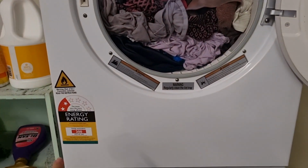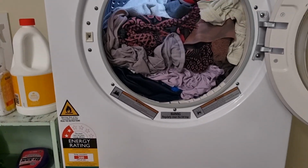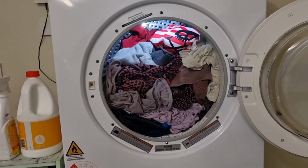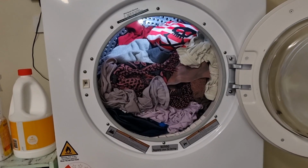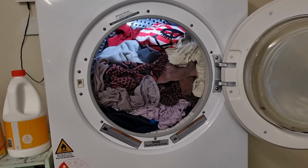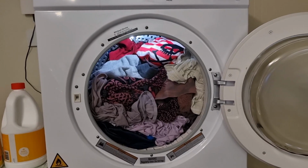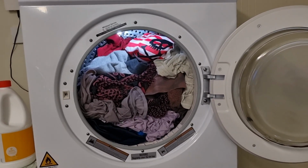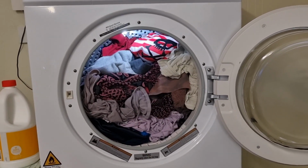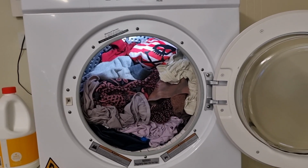It hasn't got the best energy rating, but it's not too bad. I'm going to see what the bills are like. With the last dryer, it was just about $4.25-ish a month for running the dryer instead of using the clothesline. But having a dryer also saves me hours and hours a week. So we paid $5.95 from Harvey Norman for this. But I'm going to be able to make that money back quite quickly with being able to work and not having to go out to the clothesline, drop everything, run and get everything when the rain's going, only being able to dry things during the day.